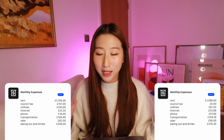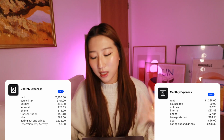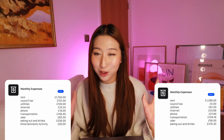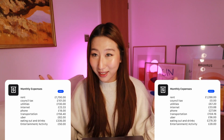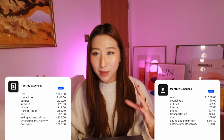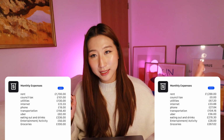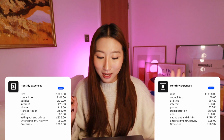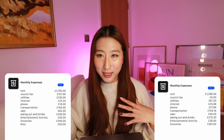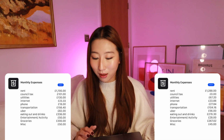Now for entertainment, I'm going to do the same thing. I'm going to assume you spend £50 on entertainment in the UK, and I'm going to deduct how much less everything would cost in Canada. So for the same £50, you could spend £28 and get the same activities, theoretically. Now for groceries, typically I'm going to say in the UK, you'll spend £200 a month on groceries. And then in Canada, it's 33.5% higher. So I'm going to put £267.02 for the same groceries on this side. And then on the miscellaneous items, maybe like a fitness class or things like that, you spend £50 on the UK side, and then on the Canada side, it is about 10% cheaper. So let's say you spend £45 on the Canadian side.